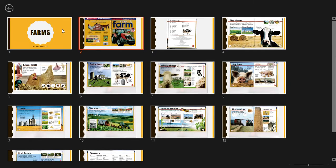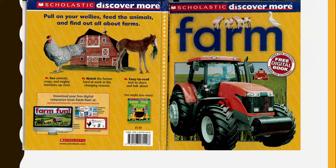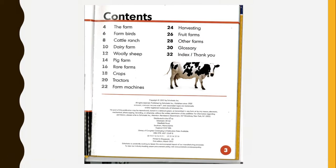So now we're going to be reading this book, which is called Farms by Scholastic. So using the information I gave you before and what we've talked about in the past, how can I tell if this is an information book or a storybook? One of the ways that you can tell from the front cover is very often, not always, but very often they have a photo instead of an illustration or a drawing or a painting. So very often they have a photo in non-fiction books. And this confirms it for us as well.